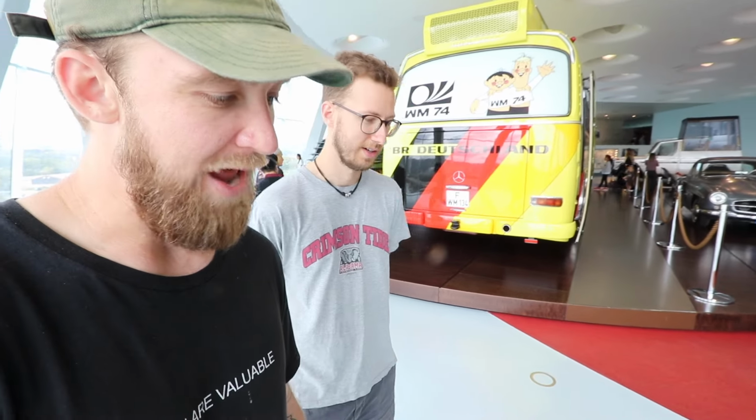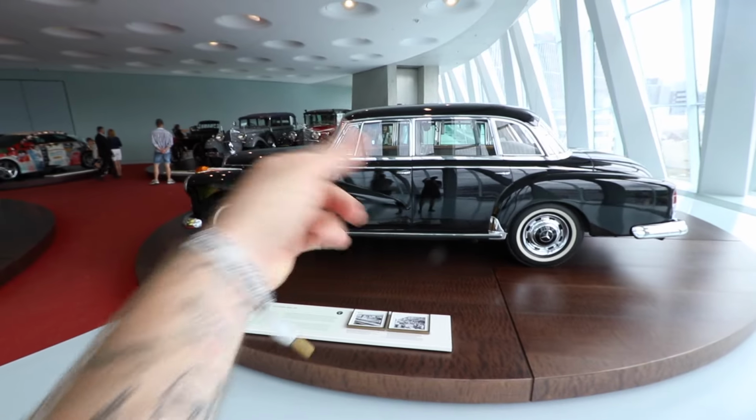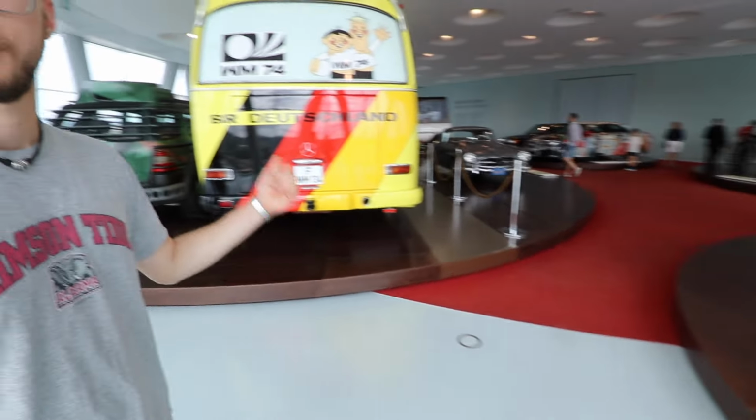Konrad Adenauer. He was the first German chancellor after the World War. Yeah, that's his car. Sick. You can go on the bus. Okay, and what about this one?